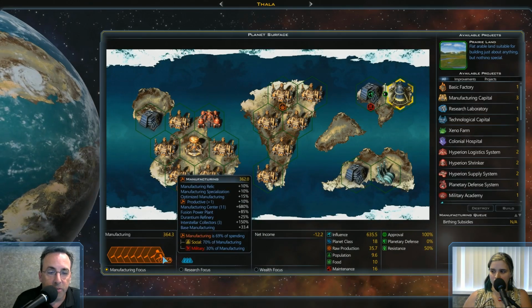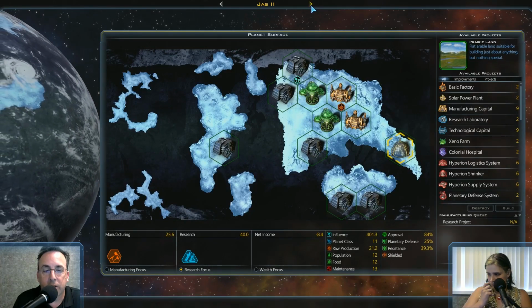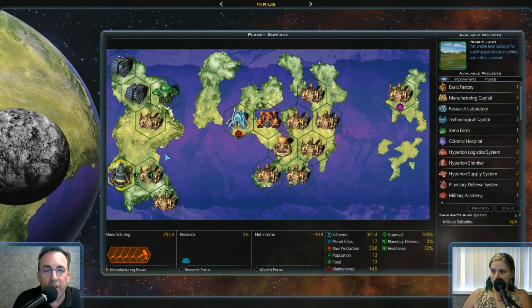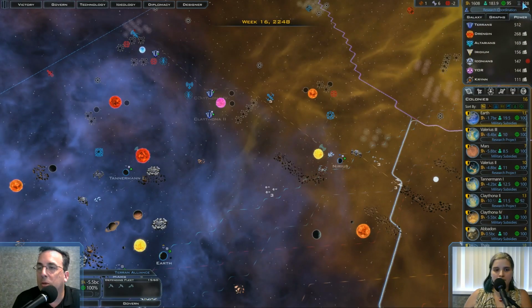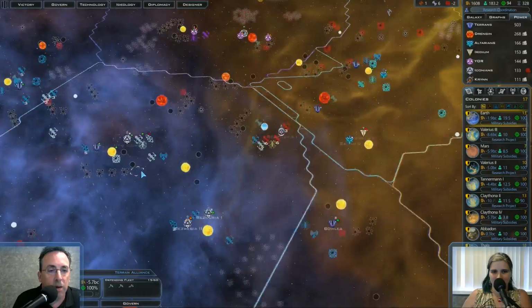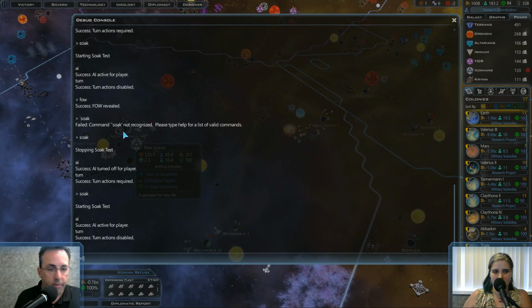You can see this planet's doing 360, which is nothing to spit at. See, he's doing 13. He should actually have better farms. I'm a little upset that he hasn't built better farms yet. But that's probably because I'm playing Terrans. I'm sure the Iconians or somebody has got better farms already. Right. Anyways.